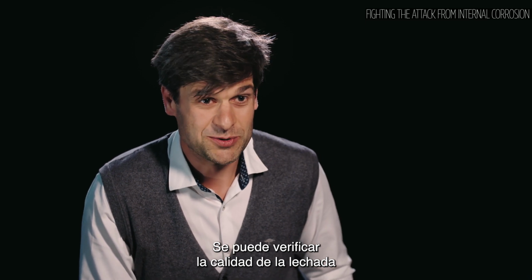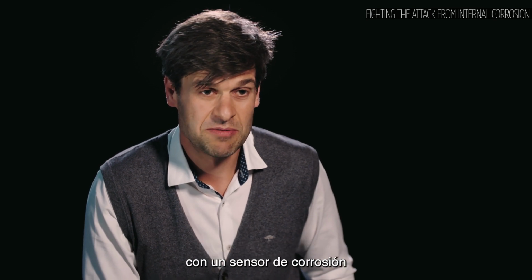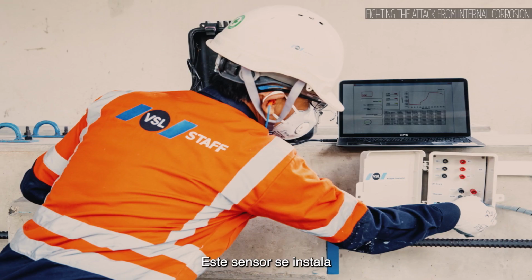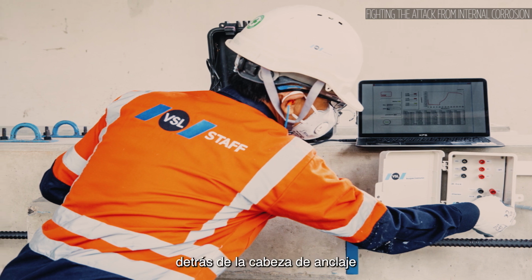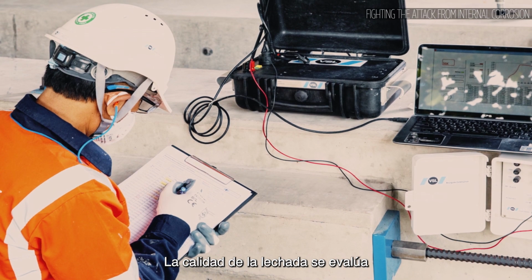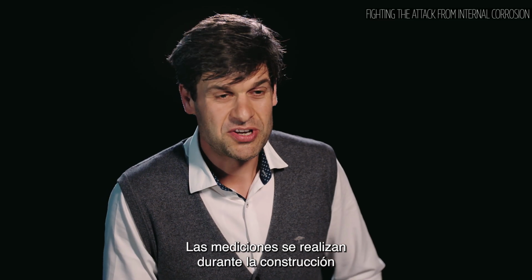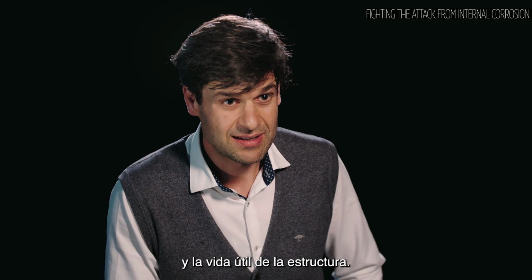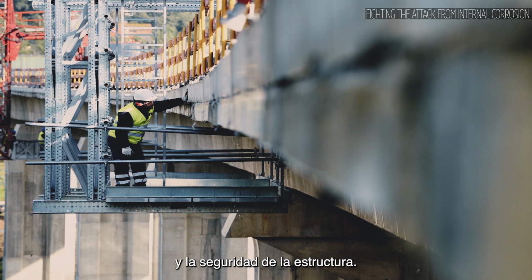Today, it's possible to verify the quality of the grout injected in the tendon at specific locations by use of a void corrosion sensor, for example, the VSL VC sensor. These sensors must be installed at critical locations on the tendon, for example, behind the anchor head or at high points. And the quality of the grout is assessed by measurement of the changes of the electrical potential at these sensors. Electrical measurements are done during construction and during service life of the structure. The goal is to ensure the durability of the post-tensioning tendon and ultimately the safety of the structure.